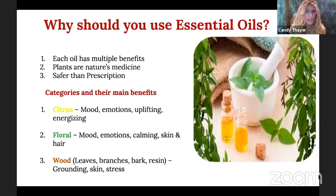Okay. Each oil has multiple benefits. For instance, if anyone's familiar with homeopathic medicine, if you were to take a homeopathic remedy from your homeopathic practitioner, you may be taking it for one specific issue, but it's addressing many other issues that you didn't know that you had. So you're getting way more bang for your buck, so to speak. Each oil has multiple benefits. Plants are nature's medicine. They're safer than prescriptions. There's no side effects.